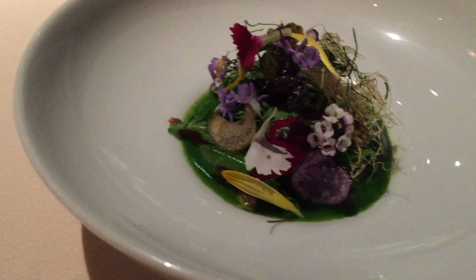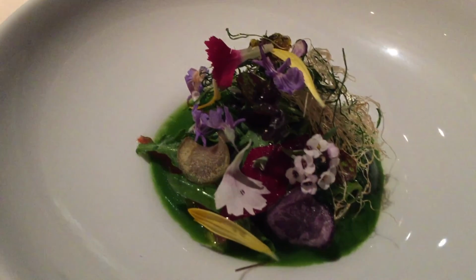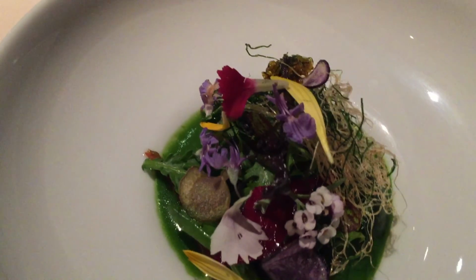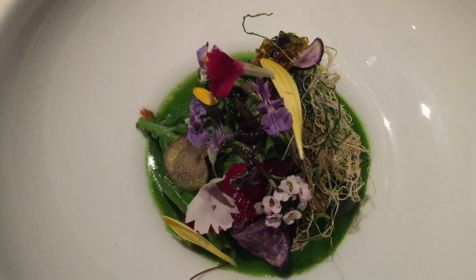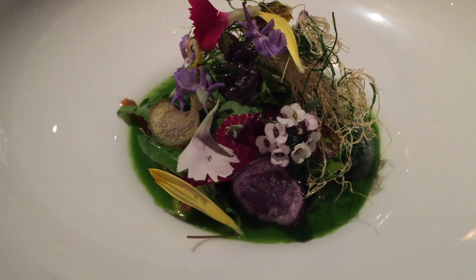Another of Manresa's signature dishes is Into the Garden. This rendition of the dish has a layer of warm green garlic custard, which matches very well with the various vegetables and edible flowers. Lots of contrast between textures and flavors, a very excellent dish.